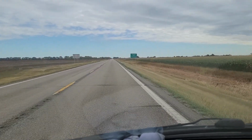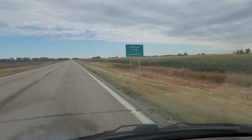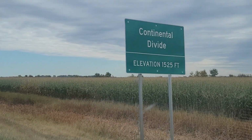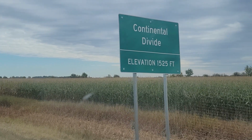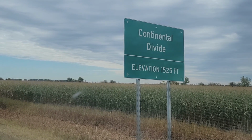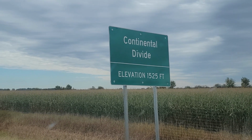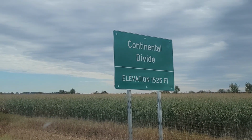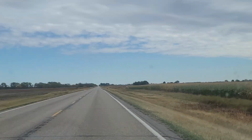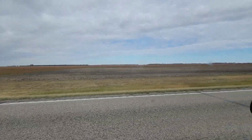Okay, so we've been continuously heading east, and this is the third time we've crossed the Continental Divide in North Dakota. I don't understand how we can keep going east and hit it 3 times. It's weird. And again, this is the flattest Continental Divide ever.